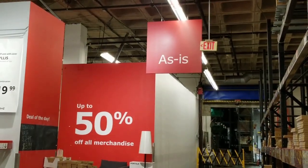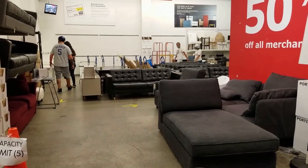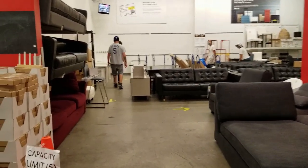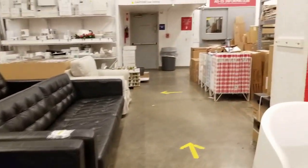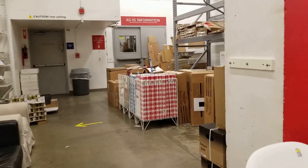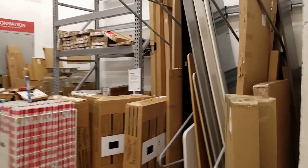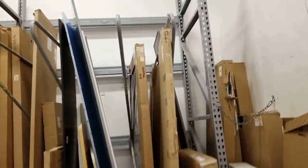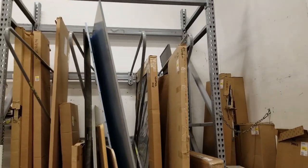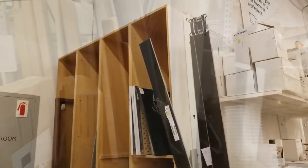Now I saved my favorite room for last, the as-is section. Now, they were only letting 5 people in at a time, so I took a little peek at just the entrance, and this is where they usually have the larger pieces of furniture. But then when you go inside, my 2 favorite places to go are the large table section. These are going to be for tabletops. They're usually doors, but I love using these as tabletops, and they're usually under $10.